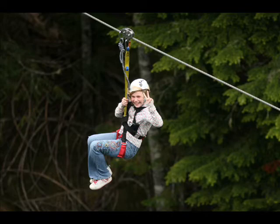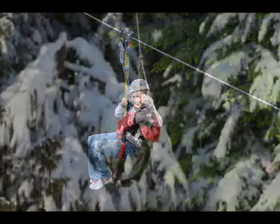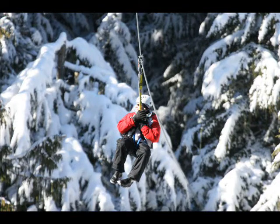Okay, so the bear tour is our beginner tour. So it's great for people that are scared of heights, maybe a bit hesitant, have never done zip lining before. Great for children, anyone that's under the minimum weight. This is a great tour for them.